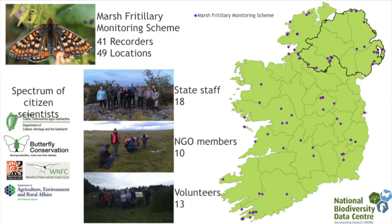And then coming to the end, I just want to mention this particular one, the marsh fritillary monitoring scheme. So again, within Ireland, this is an annex species under the EU Habitats Directive. So like that, it would be one of the more priority species for monitoring and management within Ireland. But when we look at our network, and again, it's an all-island scheme, and it's a collaboration across a whole spectrum of different citizen scientists. Like I was alluding to at the start, it isn't just the general public.